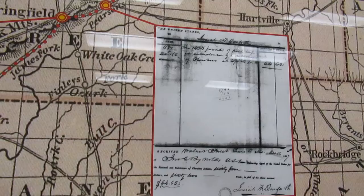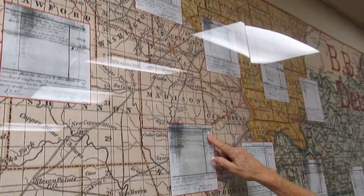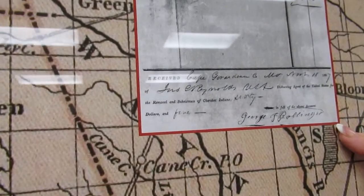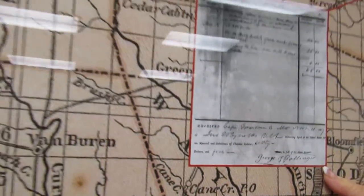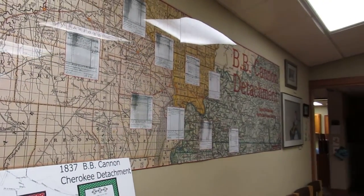So when they came out of Kentucky, they came into Golconda, went to Anna Jonesboro, and then what's really interesting is that here's a receipt from Bainbridge, and then this one is from Jackson. And this one has George Bullinger's signature on it, and George Bullinger is the man that owned Bullinger Mill, which is a Missouri State Parks historic site. So it's neat to have these because it's like looking back in history and seeing what they purchased along those trips when they left the East Coast from North Carolina, Tennessee, and on the way over to Oklahoma. But it's just another way of figuring out how that impact was.